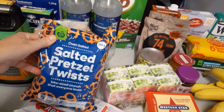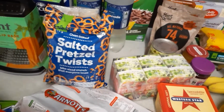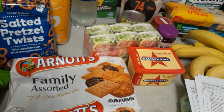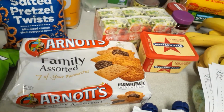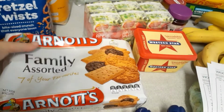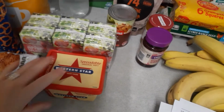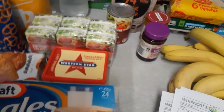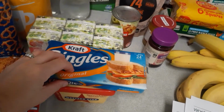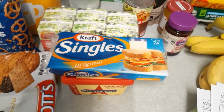I got some salted pretzels, so I've just put them in there. Sometimes I feel like something savoury other than chips. Family assorted biscuits, and yep, just the basic ones, just to fill up the Bicky jar. Just some Western Star butter, spreadable butter. I got some Kraft singles, always handy for school lunches, or even sometimes I just put a slice in my son's lunchbox.